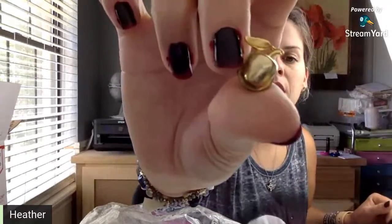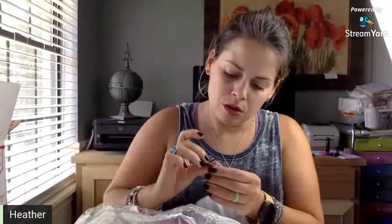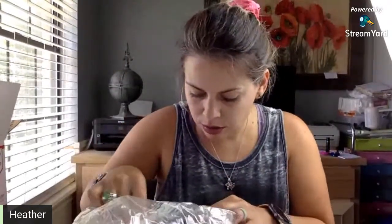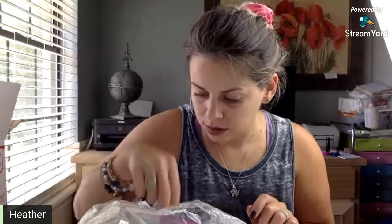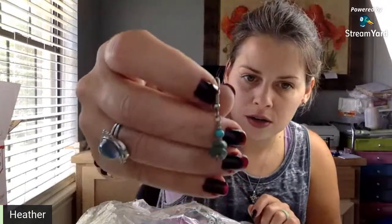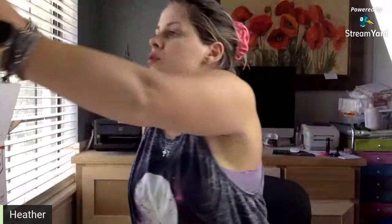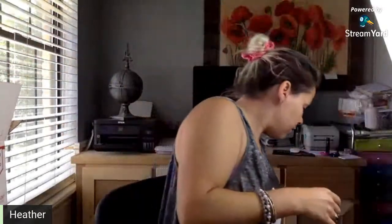Here's an apple. Ooh, these are my favorite earrings. But this one's bigger. Love these. I'm just being careful here. Yeah, because I think I have this earring set aside right here. It's a tiny one somewhere. All right, we're going to pour all that into the junk jewelry box and just throw this away.